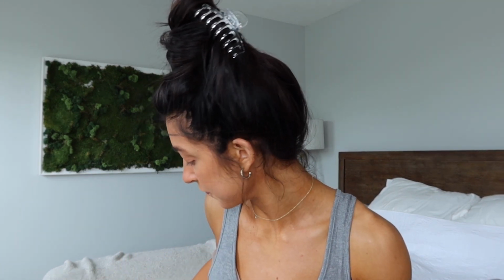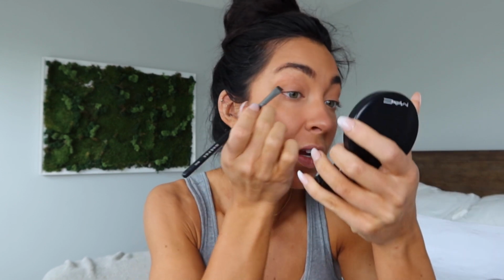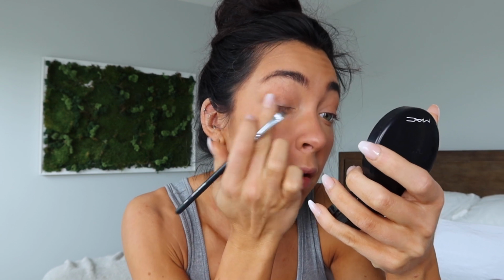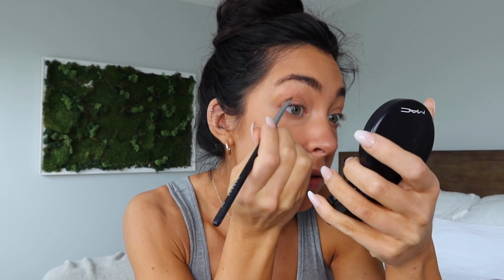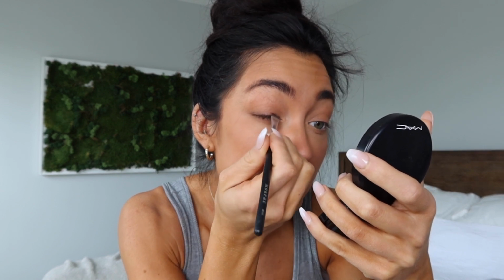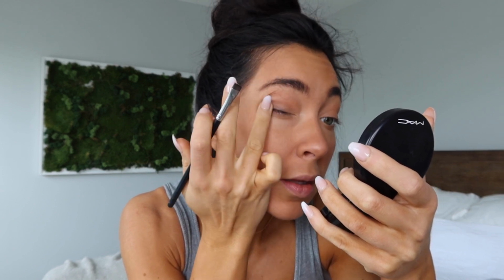I digress. Okay, next I'm just gonna do a light lining of my eyes with this almost gone, very, very dark brown shade from Anastasia. This does not have to be perfect, and it will not be perfect. Because that's just how my life goes these days. We're a beautiful mess over here.